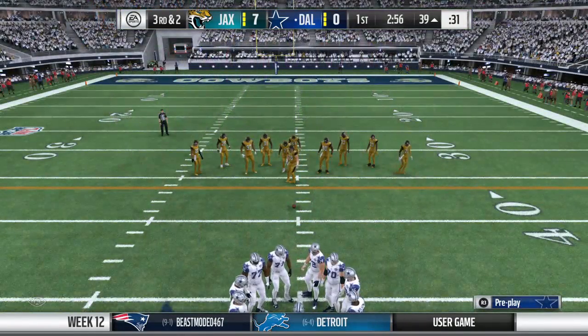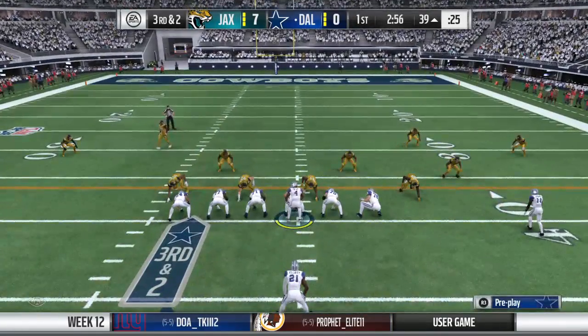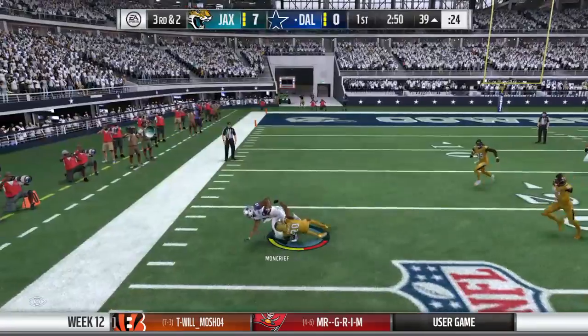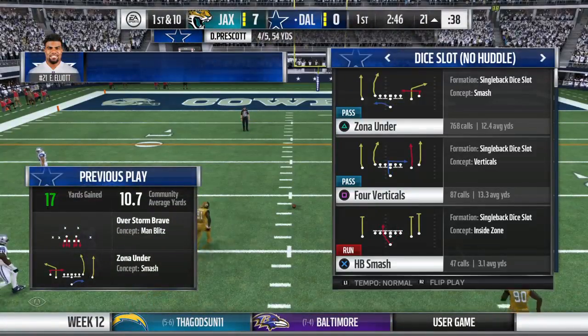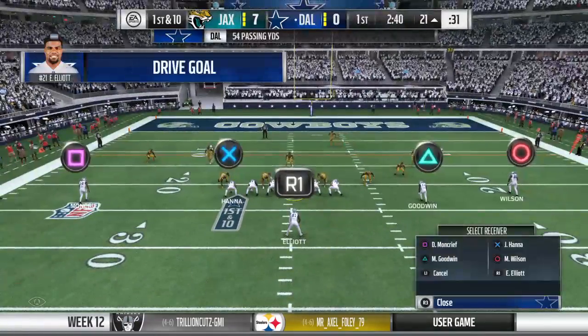And here comes play number 6 on this drive. Looks like a nickel set here defensively on 3rd and 2. Yeah, maybe expecting a throw. Now Prescott, and he's got Moncrief. And he will have a first down at about the 21-yard line. 17 yards on the pickup there.